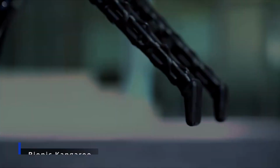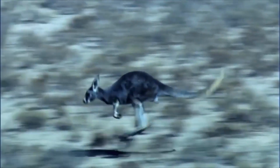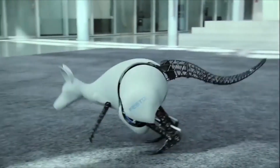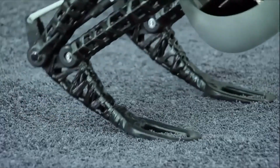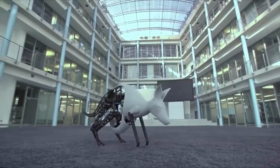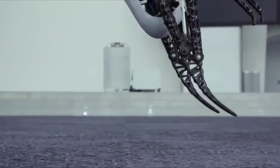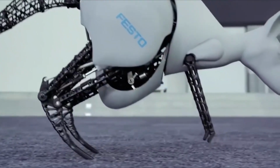Bionic Kangaroo. This can realistically mimic how real kangaroos jump, which means that they can use the energy they get from one hop to help them get ready for the next one. It utilizes a real elastic spring that, upon landing, charges the legs to some extent. Even though the entire robotic animal only weighs 7 kilos and stands a meter tall, it has a vertical jumping distance of 0.4 meters and a horizontal jumping distance of 0.8 meters, which is quite astounding.